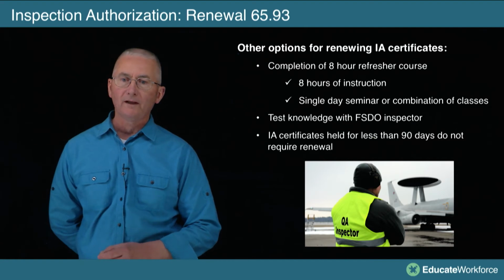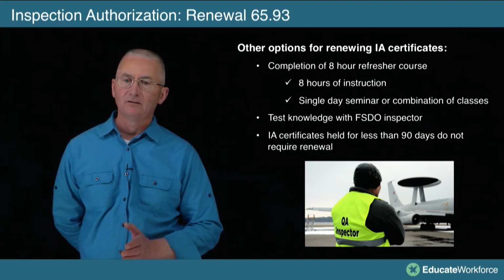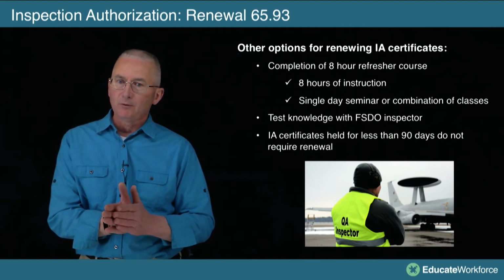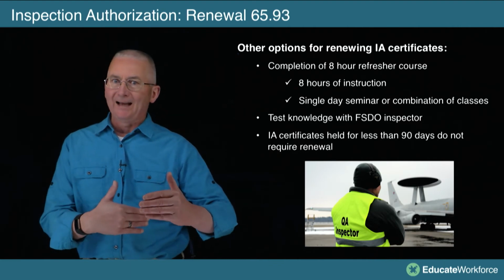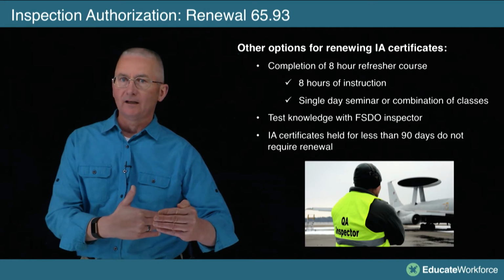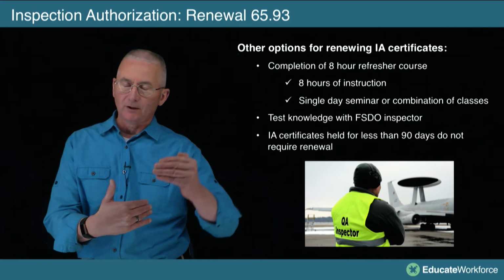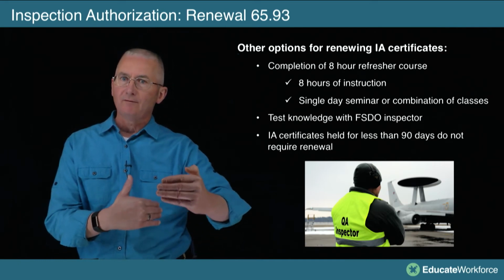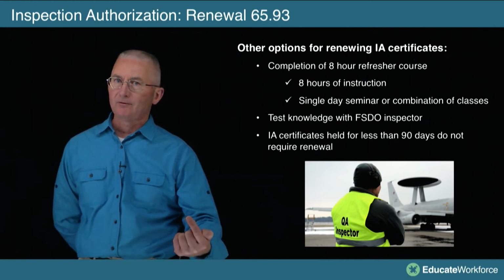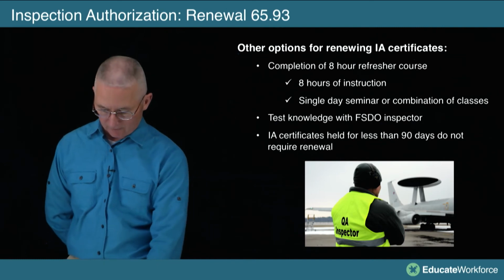inspector, or the IA certificate if you have held it for less than 90 days. So if you get your IA certificate on the 1st of February of an odd number year, say 2017, and it's due the 31st of March, you're okay. You've had it for less than 90 days, so you're okay. But after the 31st of March, your certification process starts over again.